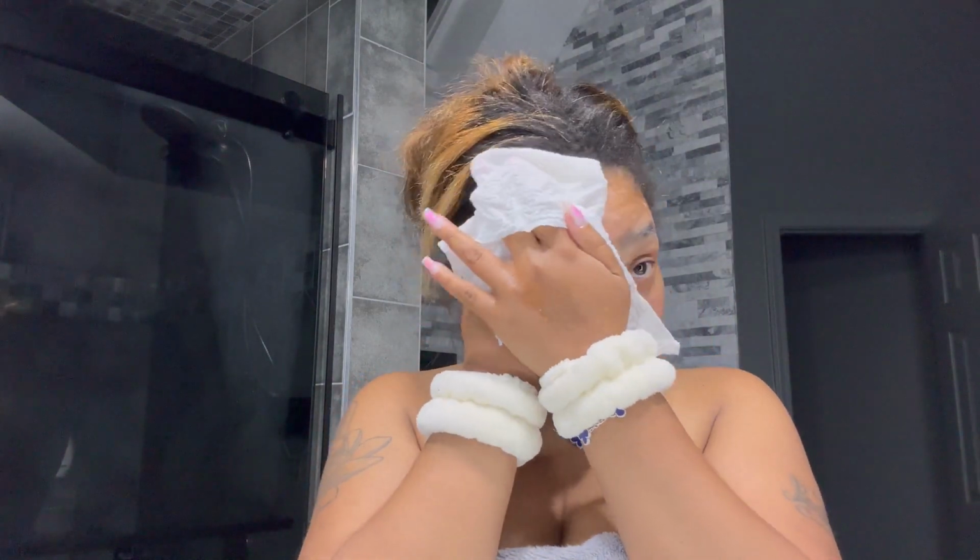I always wipe, never splash. I want y'all to see. This is the first cleanse. I don't know if you can see the yuckiness right here. It's a little hard to see, but there's yuckiness on here. So we're going to rinse that off. And then we're going to double cleanse.